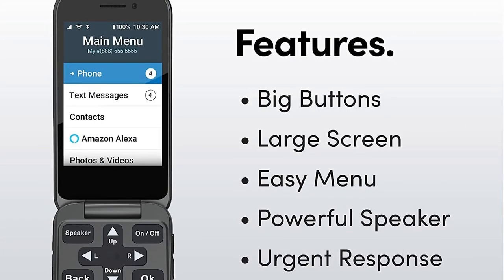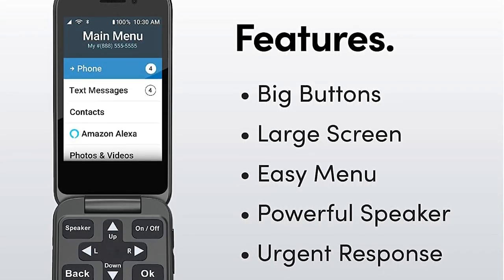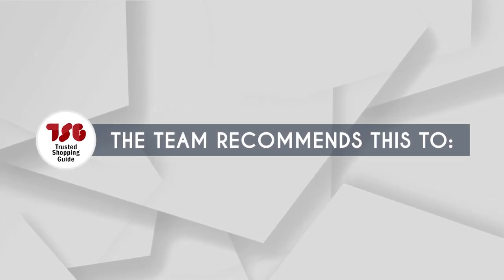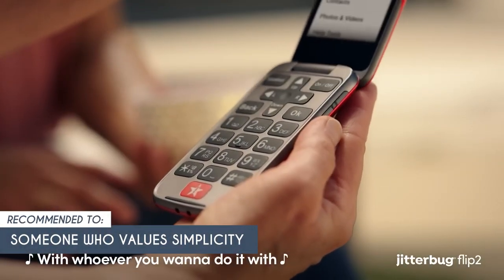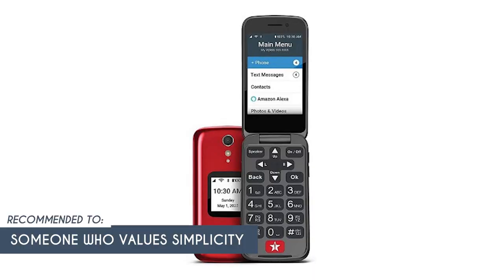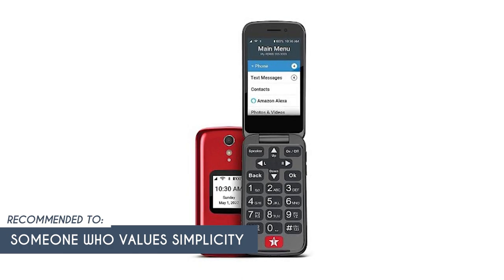Now we must mention that it has a small screen size, which might not be ideal for those who enjoy immersive media experiences or frequent web browsing. The Trusted Shopping Guy team recommends this for someone who values simplicity and wants a phone that focuses on essential functions like calling and messaging without the distractions of advanced features or complex interfaces.